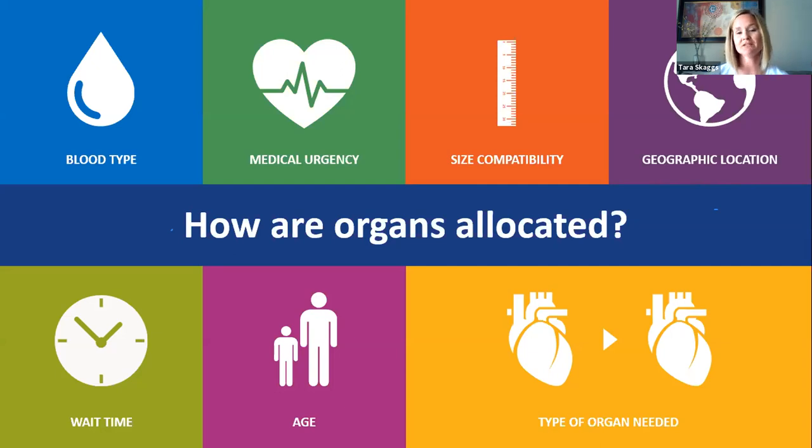But these are the very basic ways. Whenever we have a family that said yes to organ donation and we're trying to find that recipient to match, these are the ways that starts.